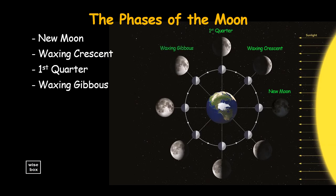Waxing gibbous. Now most of the moon's day side has come into view, and the moon appears brighter in the sky. Gibbous describes a certain phase of the moon, when it's bulging outward but isn't quite full. Here, the moon is convex on both sides, giving it a hump shape.